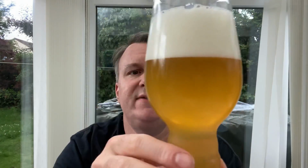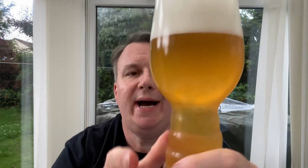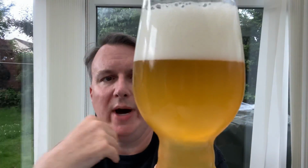It's got two fingers of pretty white compacted head. It's quite a light white colour. It's not off-white like the other two were. It's got a haze to it, but there's also this sort of clearness that peeks through. Yeah, it looks all right. Let's see what it tastes like. No, let's see what it smells like first.